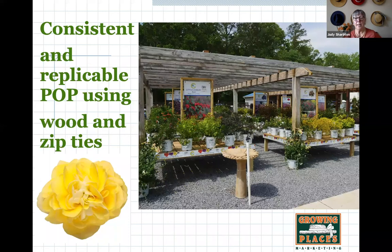So again, it's consistent and replicable, and you can use this kind of thing, and you don't have to do it all at once. You don't have to go out and build 25 or 30 sign holders. You could start with one department, put together the department you want to have the most impact on, and then the next season you can come back and add another set. Once you've got a design that you can replicate, you want to make sure that no matter who builds them, they build them exactly the same way, so that you can use the same sizes and all that.